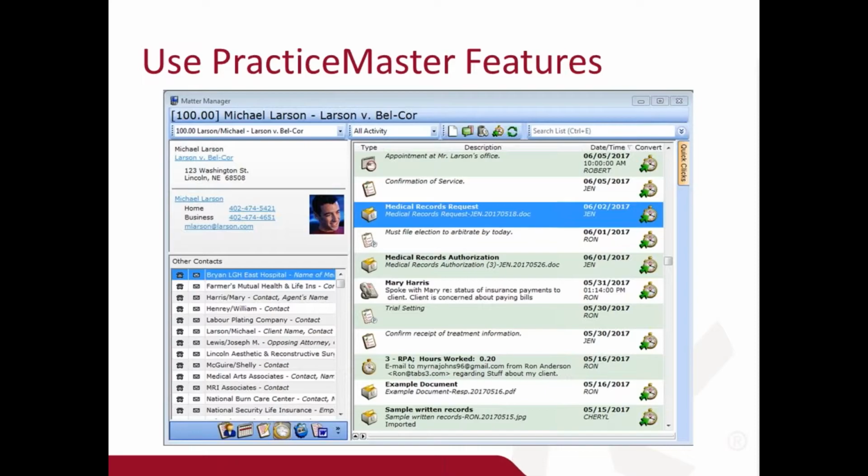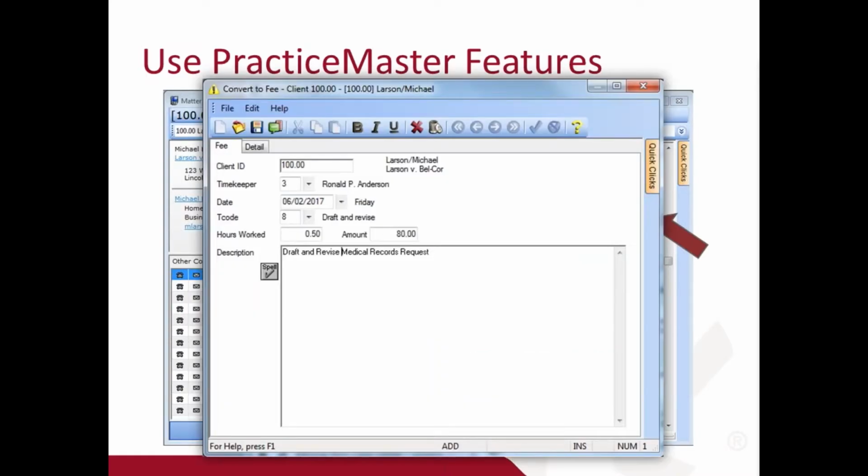For example, firms that use Practice Master can simply click the Convert to Fee button here in the Matter Manager to take the work that was completed and convert it into a fee with a single click. Since everything you do for a case is in the Matter Manager, this also helps you identify any unconverted entries based on the missing timer.